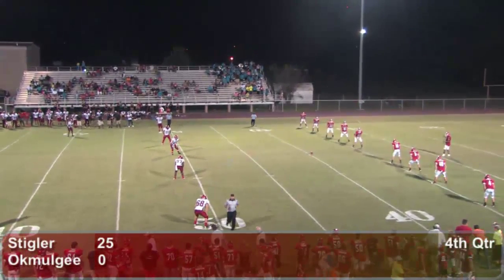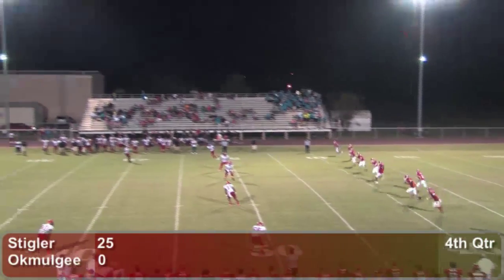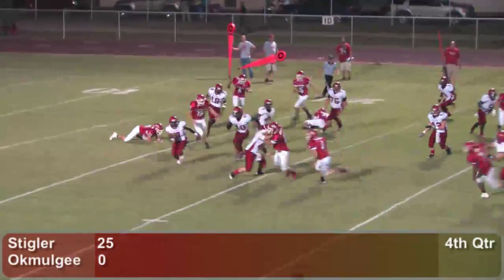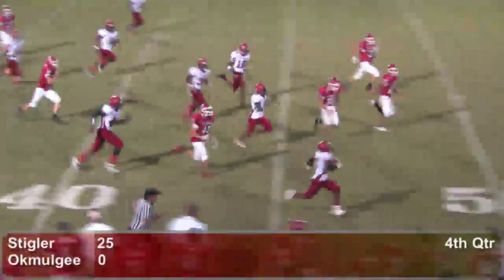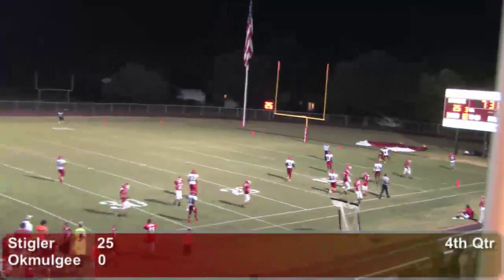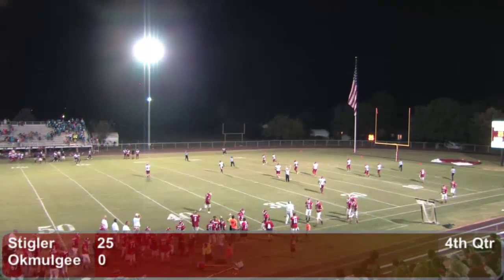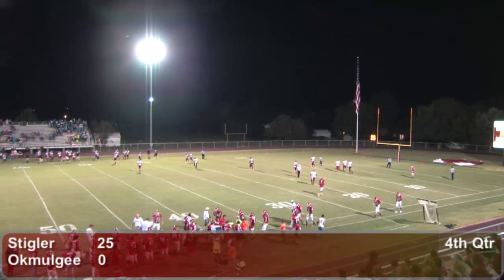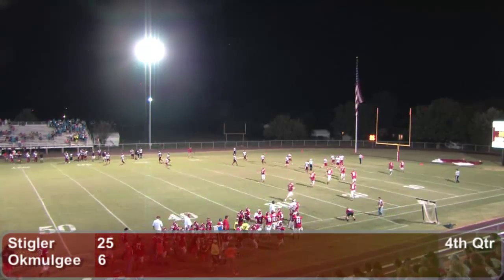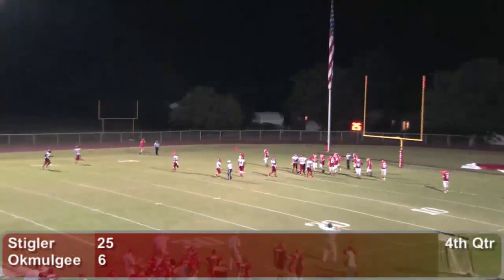Daniels is the deep back for the Bulldogs. Quentin Daniels on a run back all the way from about the 10-yard line for about an 85-yard touchdown run. Quentin Daniels, number 7. Nice run back by number 7, Quentin Daniels.